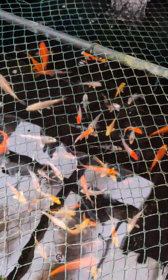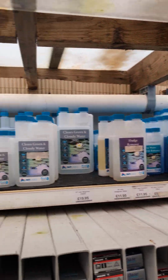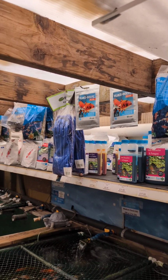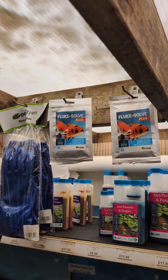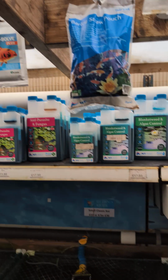If you want little koi, we've got loads, plenty of metallics in there. Ogons. And then our mediums here as well. There's a good mix in the old mediums. All the NT Labs liquids, Flukesolve and Flukesolve Plus, that's good. Flukes are particularly prevalent this time of year, so if you want to chuck the treatment in, or your fish are flashing or jumping a lot, Flukesolve or Flukesolve Plus is wicked.